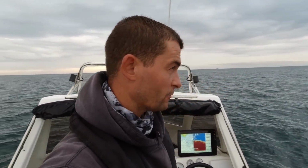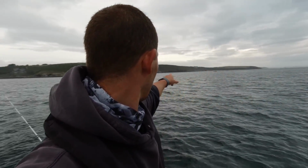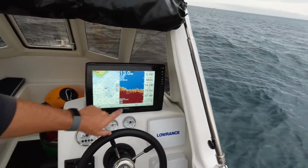I've got myself out to an area of rough ground. I'll show you with my electronics how I found it, but if you haven't got any electronics, or if you're unsure, one of the telltale ways that you can find rough ground is look for the crab pots. And there are crab pot enders all over the place. Crab pots generally are shot on rough ground.